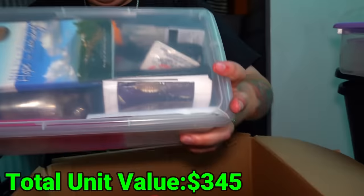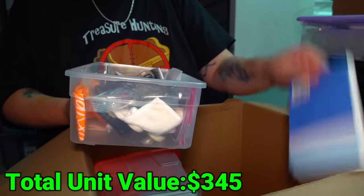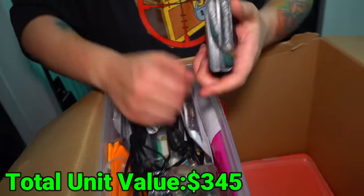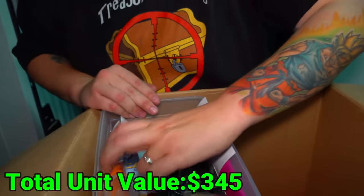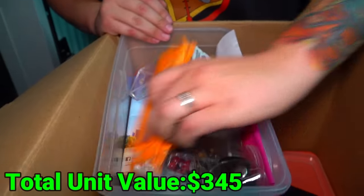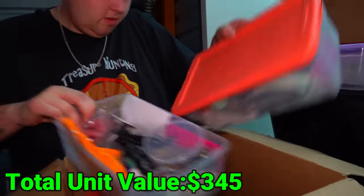This one looks a little bit more random. Let's open it up and, well, book. This looks like it could be a wallet potentially. No makeup type kit. So random, random, random, random, random. Nothing too promising in that tote, but there's a tote under it right here.